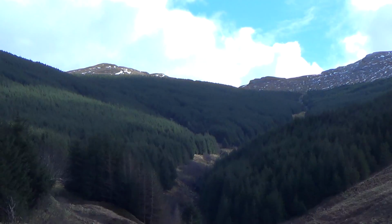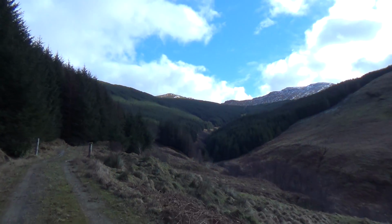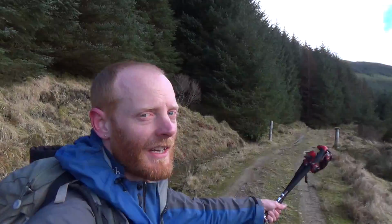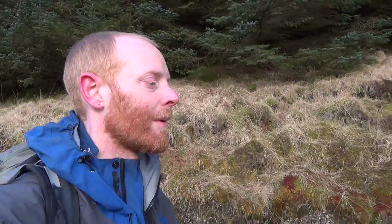The same kind of thing that was at Puck's Glen, but not that sort of focus on planting a variety of species for ornamental means. This is forestry, this is proper, just plant it and then harvest it in however many decades. Arguably, in my opinion, I mean people are all different, it's not the most attractive of landscape types in this country.